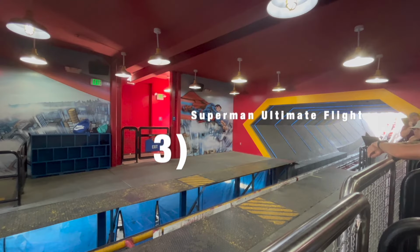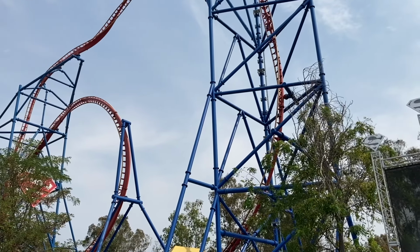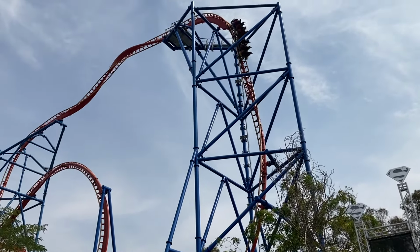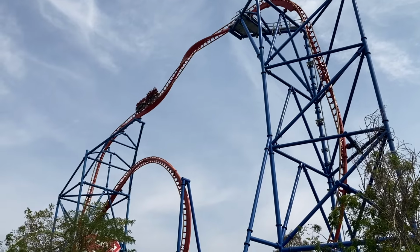Number 3, Superman Ultimate Flight. This was the first Premier Ride Skyrocket 2, originally opening back in 2012. What they were able to fit into such a small space is really impressive, and there's a lot of good forces, airtime going up and down the tower, and wonderful hang time on that slow motion inversion, just like Flash.